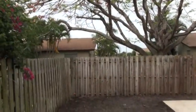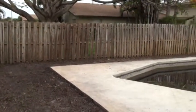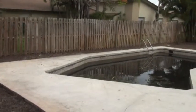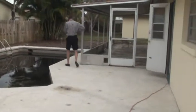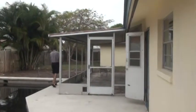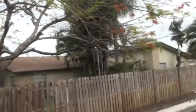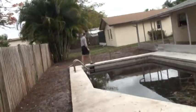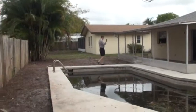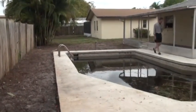And take a look at this. Remember the pool? Yeah, everything's cleaned up now. Take a look over here. All those big shrubs over there are out. Look at this, opened up this entire back area here.